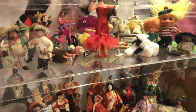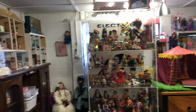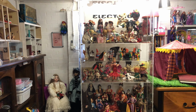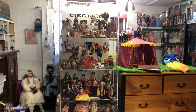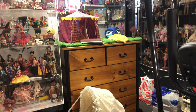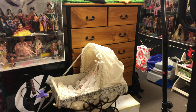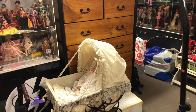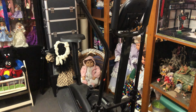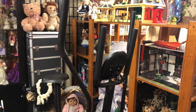And then I have this cabinet that I put over here. It was supposed to go over there, but it didn't fit anymore. So now it actually looks better as you walk in. My tall boy has all my fabrics in there, my stash, my little pram, and unfortunately my exercise bike had to come in here. So that was where that went.